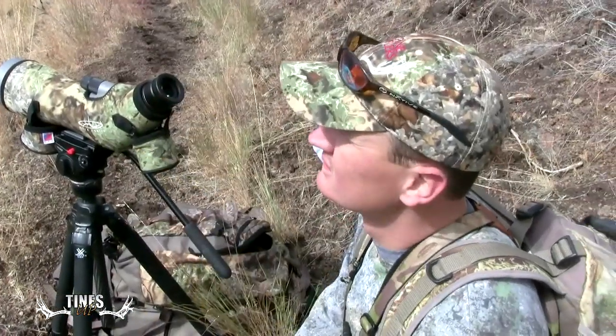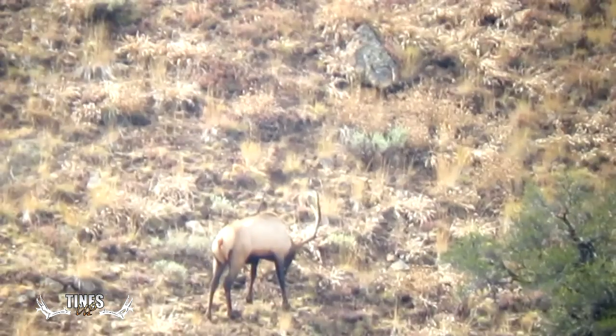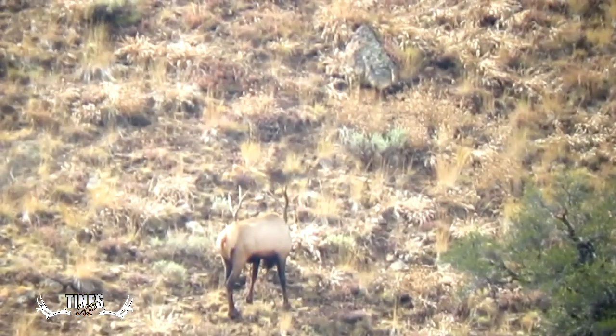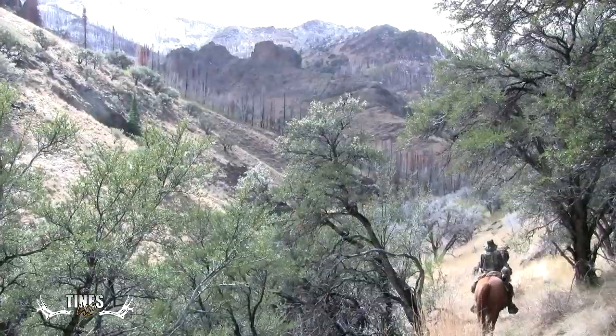Got two nice 6-points spotted about 800 yards away. Eric spotted them. We were riding horses down in here after that other big bull. We're gonna look them over and decide whether we want to make a play on them or whether we want to go after that other one.